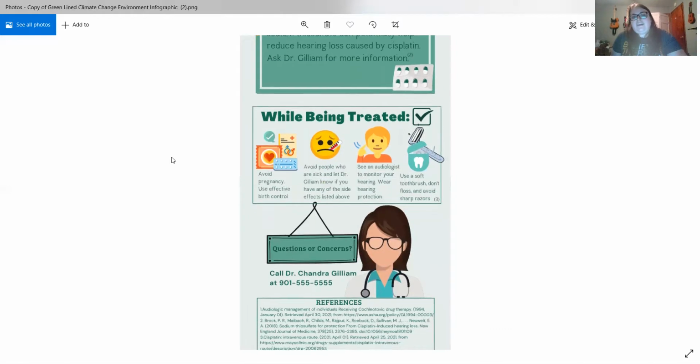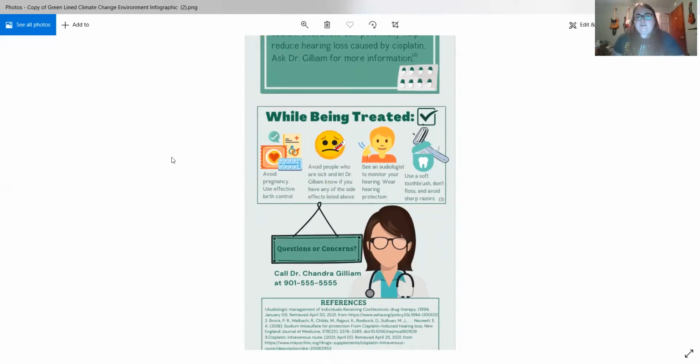It also reminded me of some of those videos we've looked at this semester, that patient education component. While being treated, you want to avoid pregnancy and use effective birth control, because there can be negative effects on a fetus if pregnancy occurs while taking cisplatin. Also avoid sick people, and let the doctor know if they're having any of those side effects I've listed above, especially those big ones, and that the patient knows they should contact me immediately.